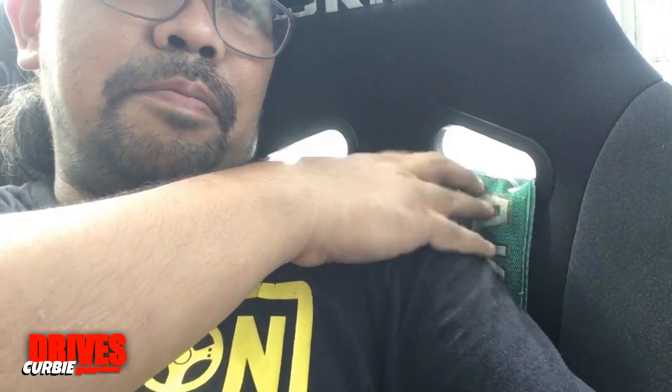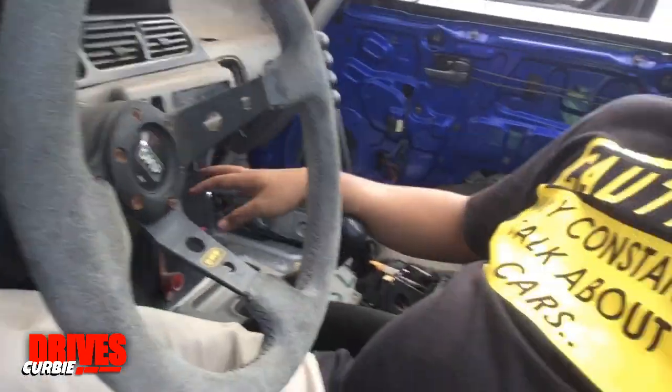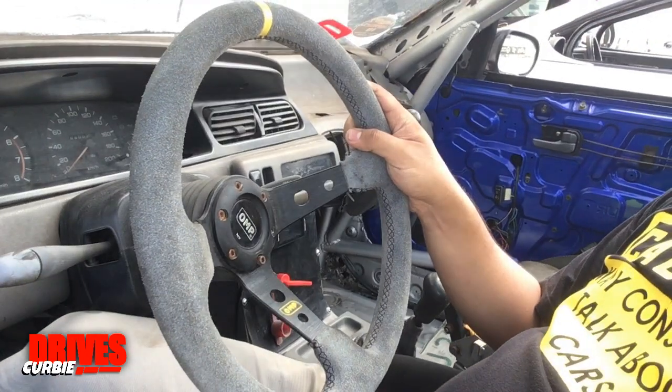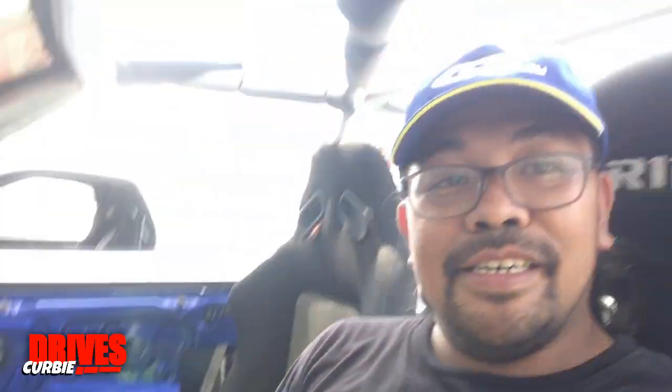Inside we have our usual suspect. Bridge seats, 4-point harness, and boost gauge, AFC controller right here, and of course your ever reliable e-brake, OMP steering wheel, yeah, and my helmet, because we are going to take this out on track later in a few minutes.